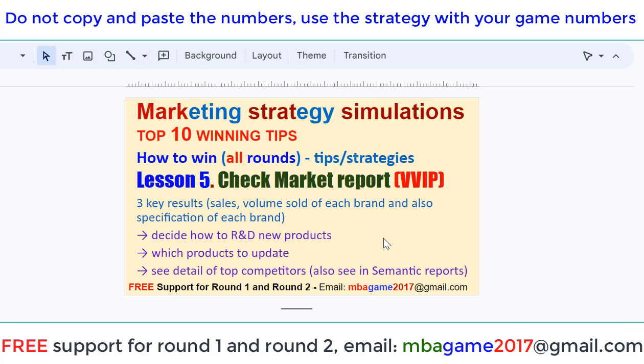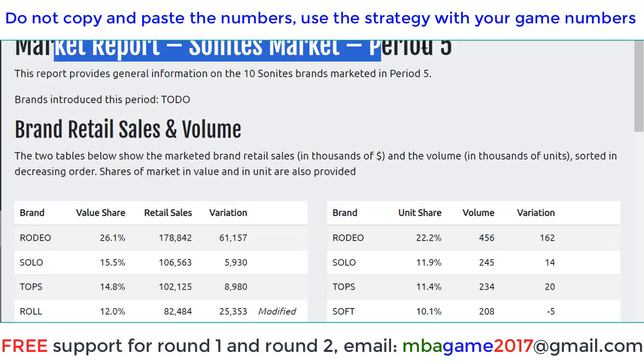Three key results: the sales, the volume sold of each brand, and also the specification of each brand. Then we can decide how to R&D new product. We can decide which product to update, and then we see the details of top competitors. So this is a very important report, you know. So again, the market report is very important, right?